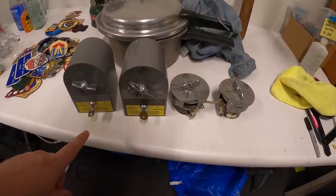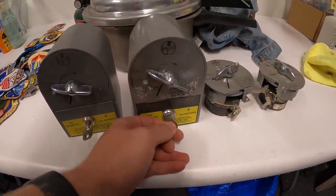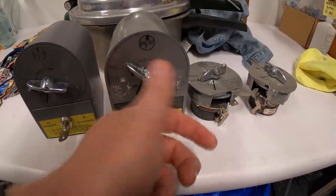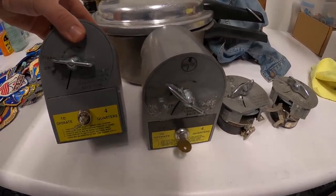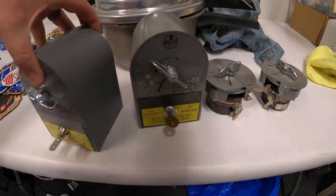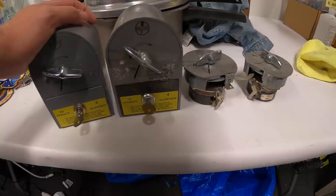These right here, though, were definitely my best find of the day. These are old coin-operated timers. You'd stick a quarter in here and wind it, and it would keep time for a wide variety of things. I think there were maybe parking meters at some point, maybe for washing machines or something. I really don't know, to be totally honest with you. But they are very cool.